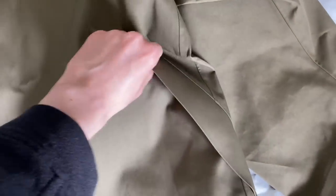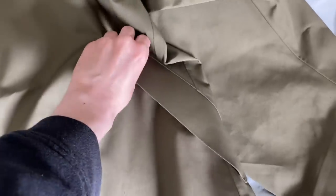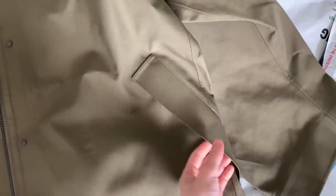So you have a pocket here, and this pocket here is also closed pretty. Can I open it? No, it's not. It's really stitched here, so you actually have to go like this. You cannot open it, which is fine. I like it when pockets are not being opened. I don't like it when you have all your trash in here, because I'm that person.